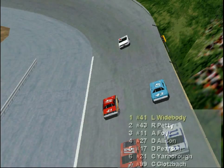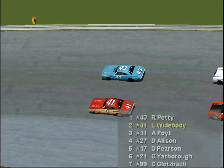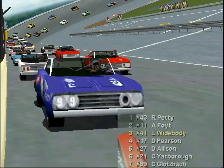Okay, get ready. Going green. Get ready, we're going green. Pace car's in. Watch the pace car. Watch the green flag. Green flag, green flag, green flag. Car high. Passed me already. Should not do that.